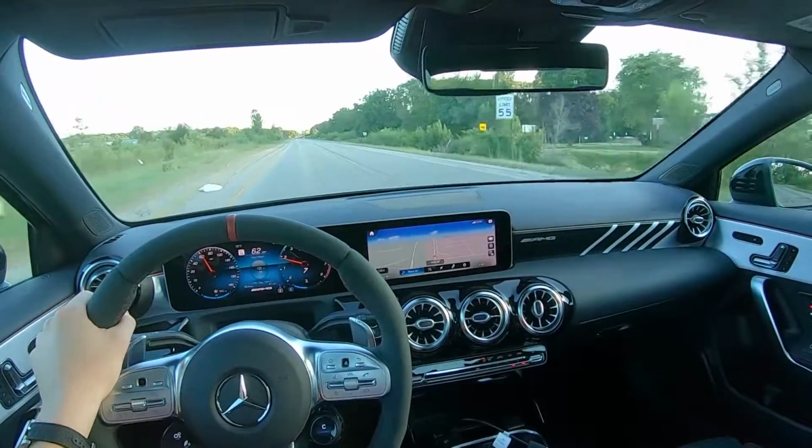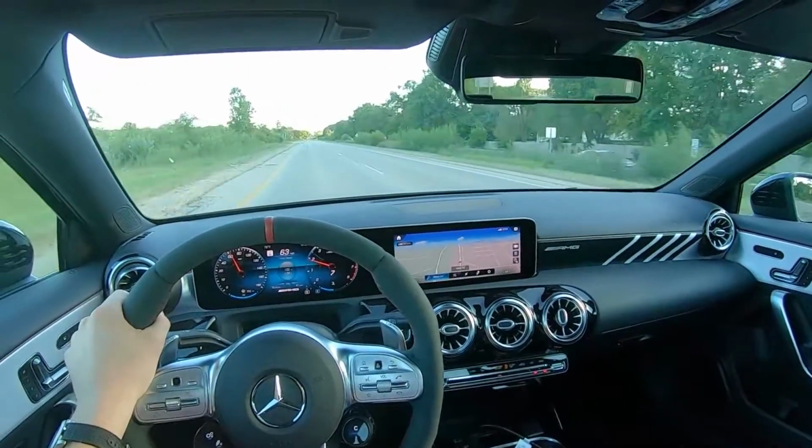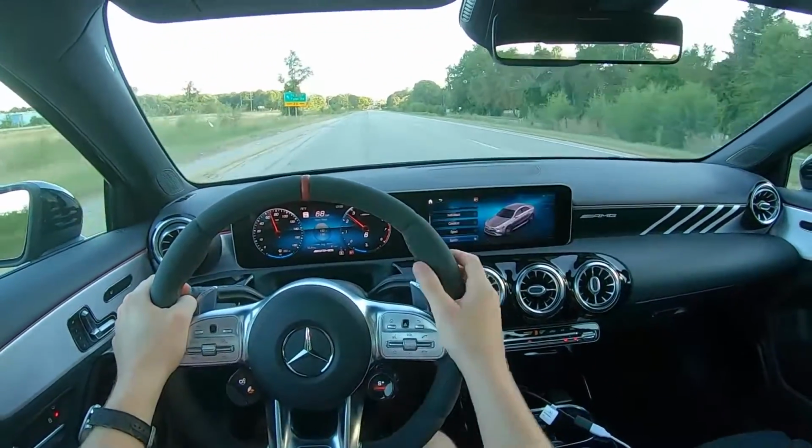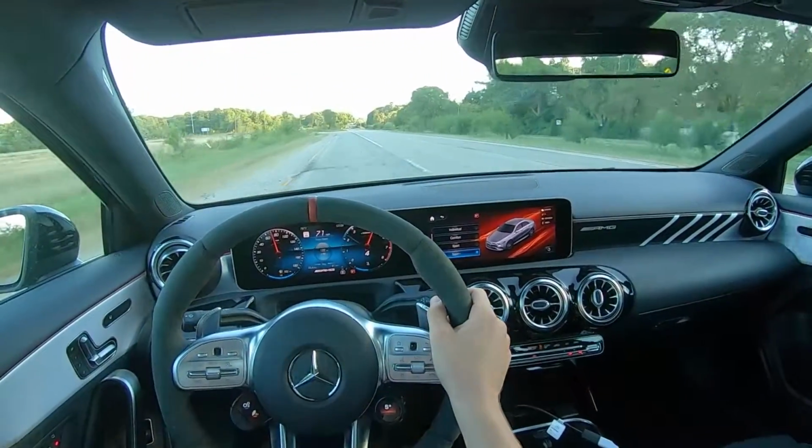Navigation looks great, works well. It does feature Android Auto and Apple CarPlay, so that's pretty nice to have. Quick shift here into Sport Plus.